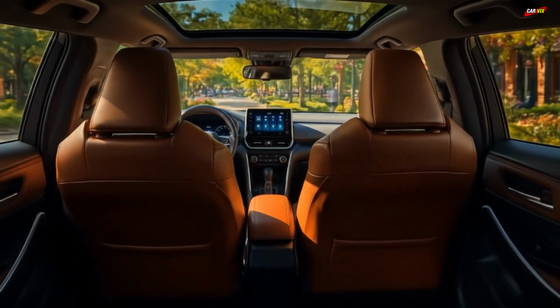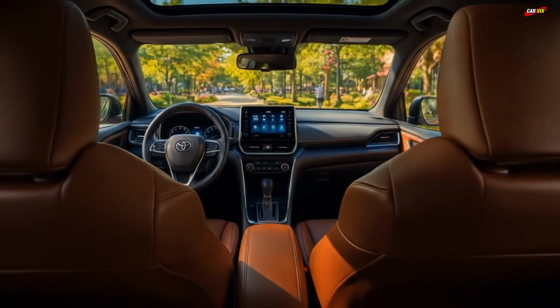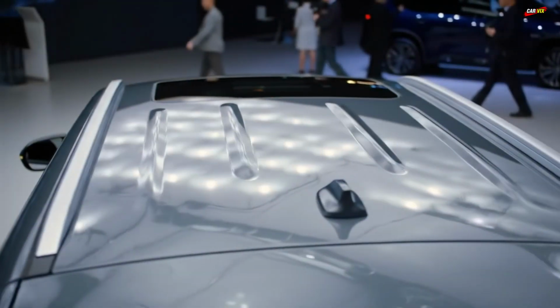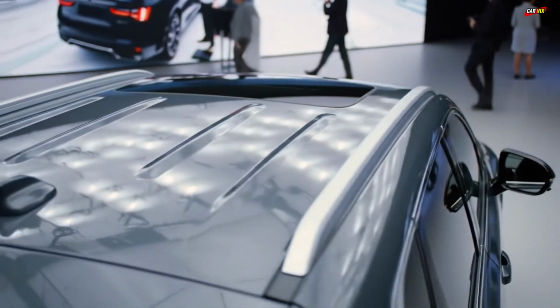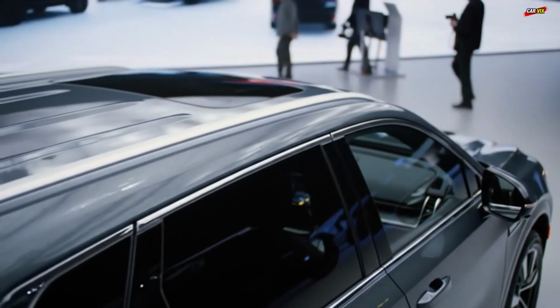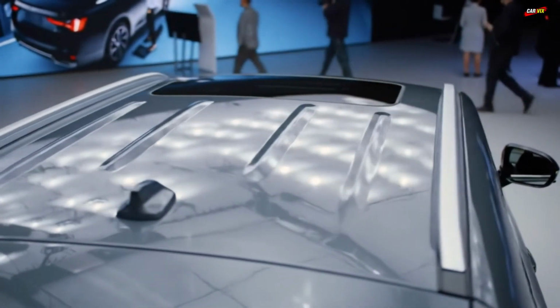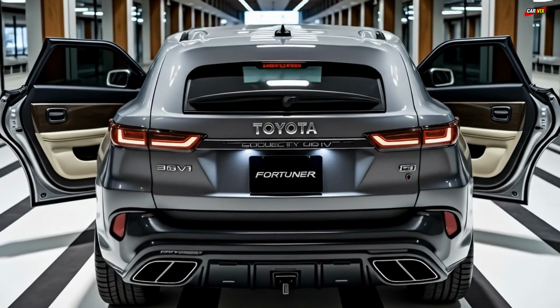Now let's talk Fortuner. This SUV has always been known as Toyota's tough, go-anywhere machine, especially popular in markets where people actually use their SUVs for real off-road driving, not just grocery runs. For 2026, Toyota has sharpened things up, adding modern touches while keeping that classic tough character. So right off the bat, you've got a car that looks strong but also feels refined.